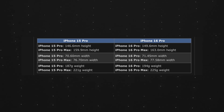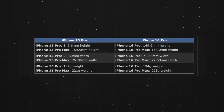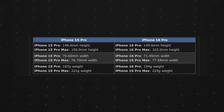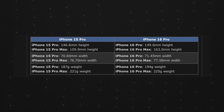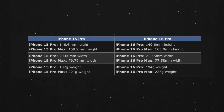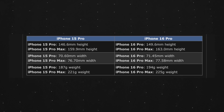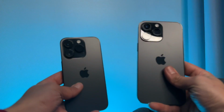As for the dimensions, the iPhone 16 Pro is going to be 149.6 millimeters of height, and the 16 Pro Max is going to be 163 millimeters of height. This is a jump from 146.6 millimeters of height on the 15 Pro and 160 millimeters of height on the Pro Max. So a 3 millimeter height gain on the Pro Max model and about a 3.3 millimeter gain on the Pro model. So the iPhones are getting taller to accommodate the bigger displays that they are going to get.